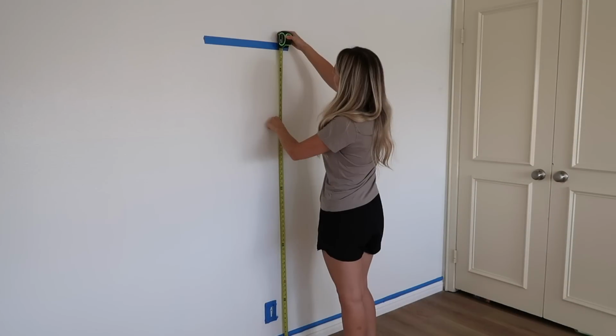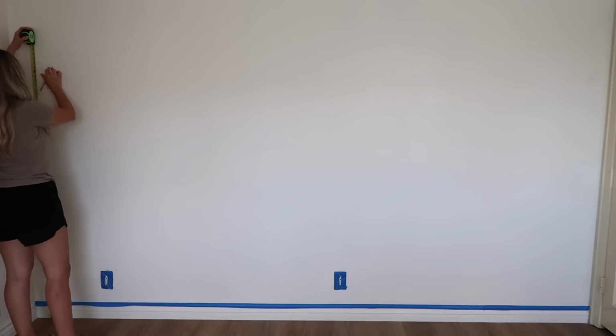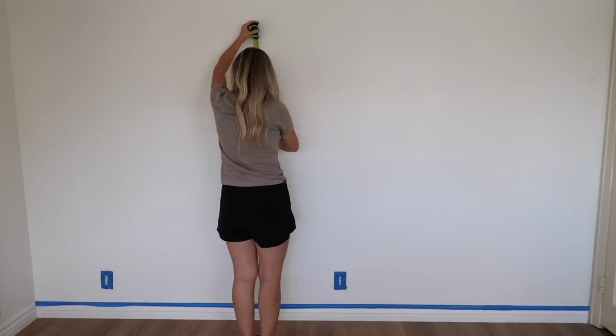I'm gonna come about 64 inches up the wall and do a nice straight line all the way across. That's gonna make this breakfast nook feel really cozy and intimate.